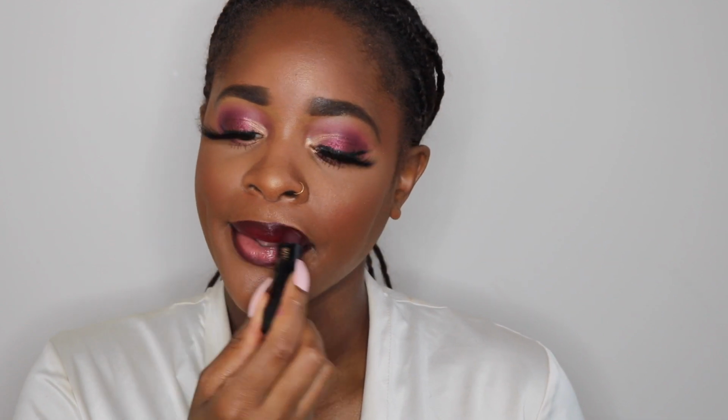I'm actually lining my lips first. This is the Ellery lip pencil from ColourPop. Apply my lip liner, overline just a little bit. Alright, color going in.